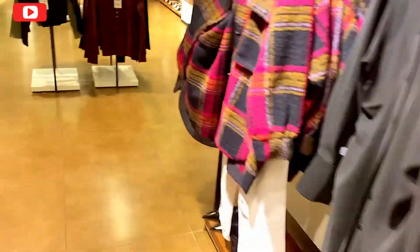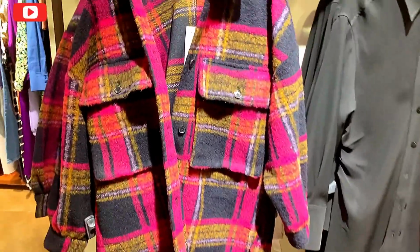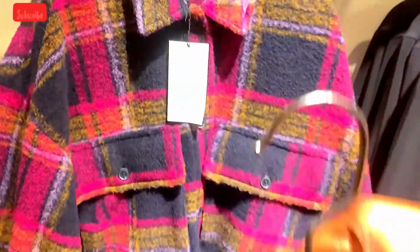So here is the plain shirt I wore in the beginning of the video. It has matching pants, which is a bright color, and I believe it's going to be beautiful if you pair it up with white pants, because the color already pops on the shirt, right? So I think it's a good combination.